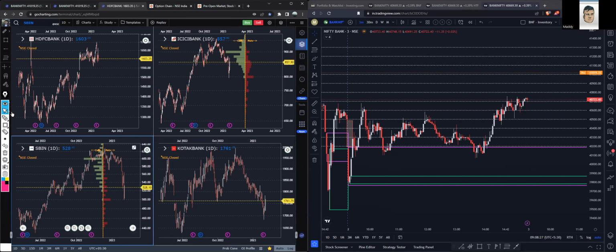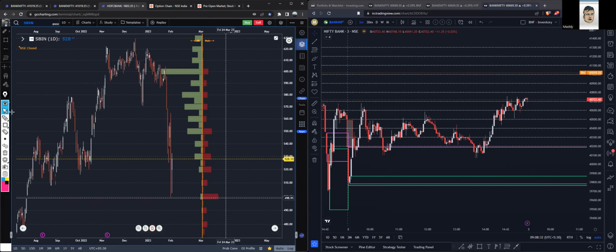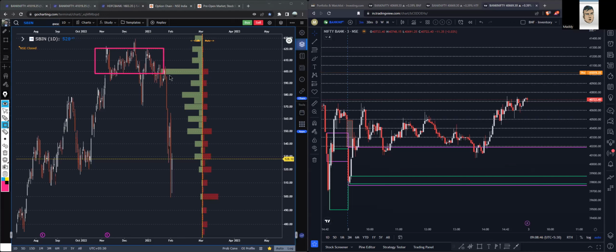Okay, what about SBI? So SBI also, the previous day low is critical. So 500, again, a round number, a psychological level. Some supply coming at 530, 550, but we are still trying to enter the balance. So there are two balances which I'm able to spot. So this is the first balance. This was the second balance, where the price has been accepted. And this is between 580 and 530 itself. So this is a choppy zone. So let's see what happens at the top of the balance, that is around 530 level.